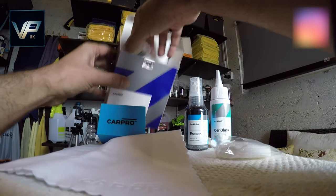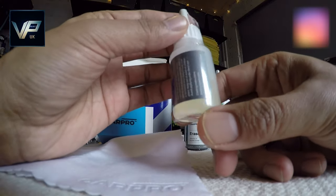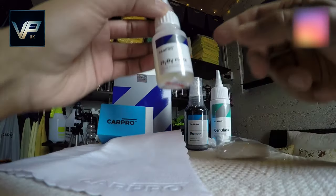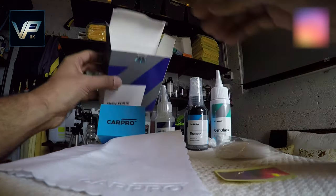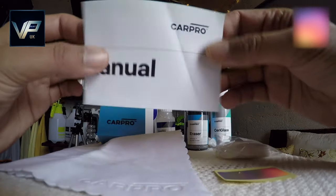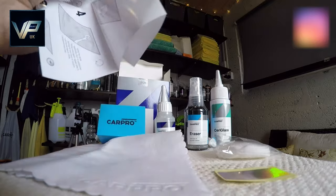You will also get the actual coating itself. And this is 15 mil, which is more than enough to do one vehicle or sometimes even more. You'll get some stickers for when you're finished. You'll get the instruction manual, which gives you the instructions on how to apply the coating.